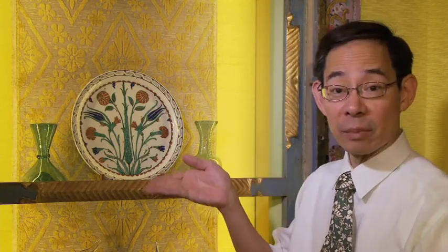For centuries, artists and artisans have grappled with the problem of convincingly displaying 3 dimensions on a flat surface, whether it be the surface of a canvas, on top of a piece of cloth, or, in this case, on top of a piece of ceramic.